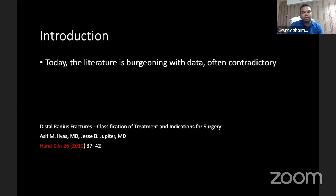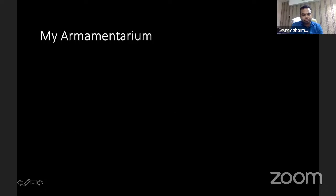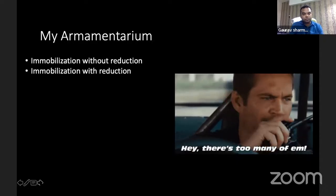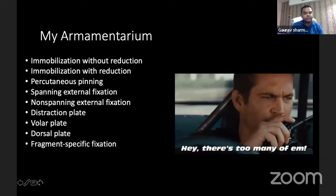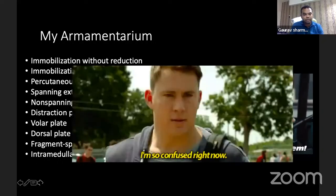All right, so in introduction, today the literature is burgeoning with data, often contradictory, for the commonest type of fracture which is seen, that's the distal end radius fracture. The goal of treatment for these fractures is first to obtain sufficient pain-free motion, early return to activities of daily living, and minimizing the risk of future degenerative changes or disability. Now, what do we have in our armamentarium? It could be immobilization without reduction, immobilization with reduction, percutaneous pinning, spanning external fixator, non-spanning external fixator, distraction plate, volar plate, dorsal plate, fragment-specific fixation, intramedullary nail, or the most recently used arthroscopic assisted fixation techniques.